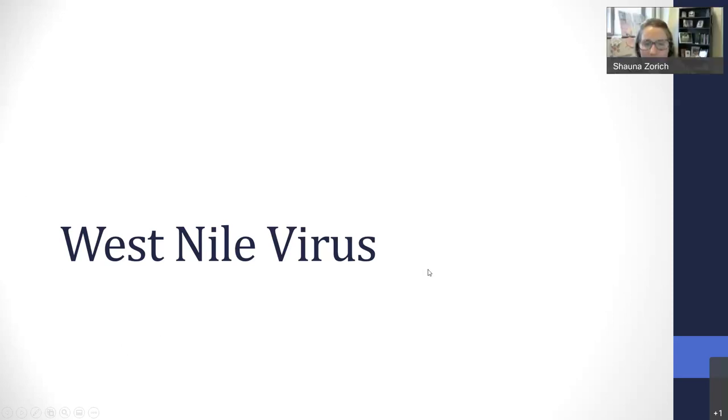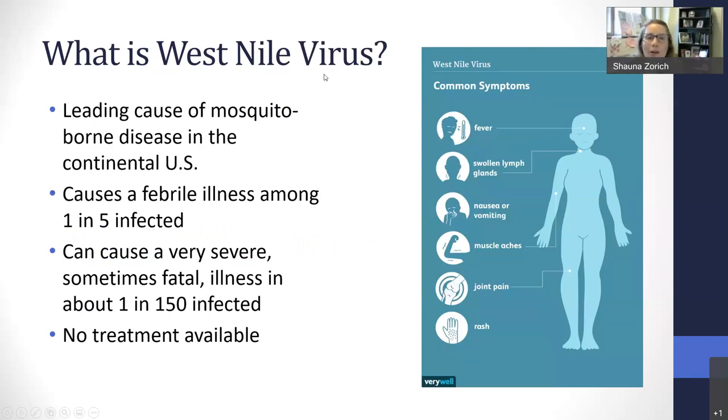West Nile is the second vector-borne disease we're going to talk about. The reason I wanted to talk about West Nile is that this is the most common mosquito-borne disease in the United States. When we were talking about Lyme disease, the vector was ticks. Now when we talk about West Nile, the vector is mosquitoes. It is a mosquito-borne disease, and it occurs when individuals are bitten by a mosquito that is carrying West Nile virus.